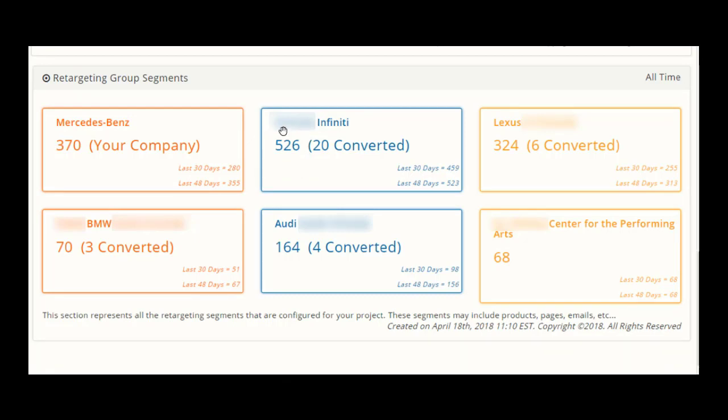You pick up those people who visited their lot and you add them to your database, because after they visit their lot and they leave and go about their way, whoever did not purchase on that visit, they're a prospect for you. So you're going to serve them ads and then bring some of them to your dealership, to your lot, right? And that's why this dealership had the highest number of conversions. They had the highest foot traffic, right?